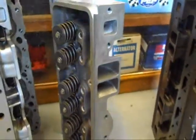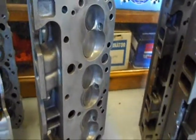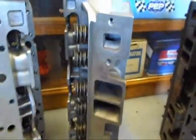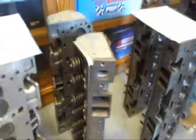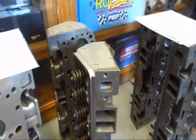It's a PBM retainer on there with a hardened valve lock. Great little set of high compression heads there. I believe those are right around $800 also.